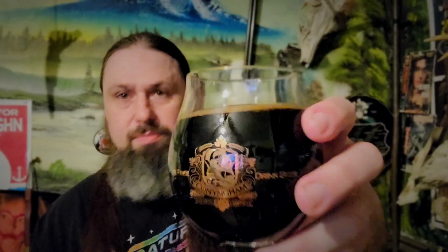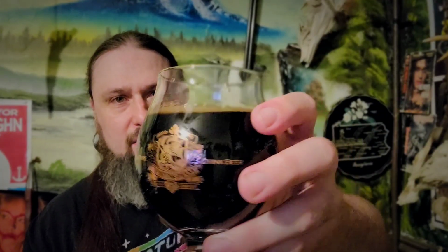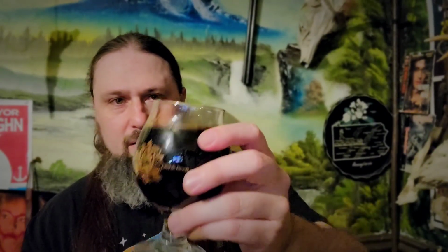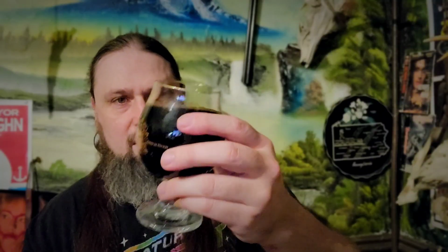Sizzling carbonation on there. You can especially hear it without the music. Very sizzly carbonation for 14%. No head, just a ring of head after that. A lot of those high ABV beers, they don't keep a head very well, so that's not exactly a surprise. A lot of alcohol legs sticking. Little chunky chunks, but not in a bad way. I saw a little sedimentation there to the side of the glass as well. So let's get an aroma.